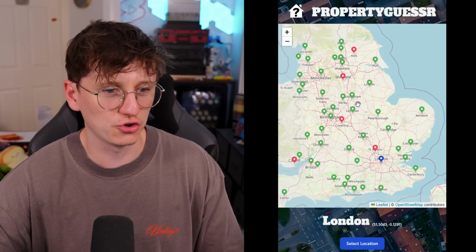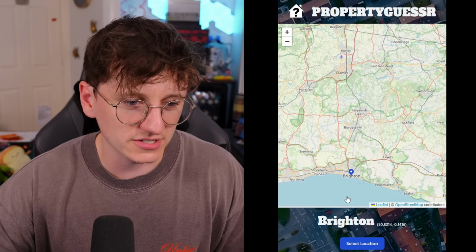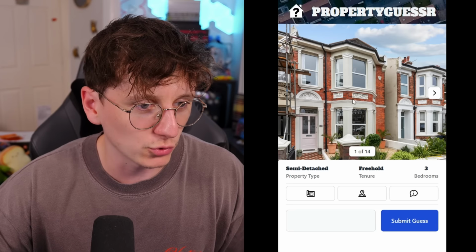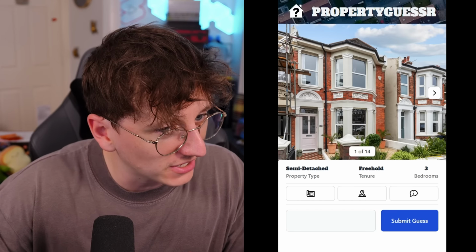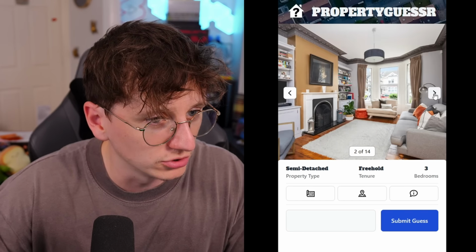Okay, we're gonna do 2 more. Let's go Brighton. Brighton's another quite fancy area, right? Ooh. Here we go. So it's a semi-detached property, but it's got a little bit of class to it. Looks like an old one.